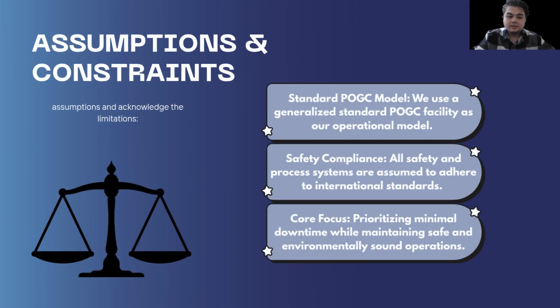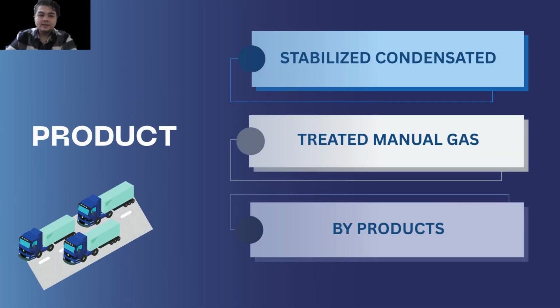As for the next highlight, which is the assumptions and constraints, just like any real world project, we have made some key assumptions and acknowledge certain limitations. First things first, we are using a standard POGC facility as our model, meaning some details are generalized. And then all safety and process systems are assumed to meet international standards. And the last thing is our focus throughout the project is on minimizing the downtime and maintaining safe and environmentally friendly operations. And finally, let's take a look at the main products from a POGC facility.